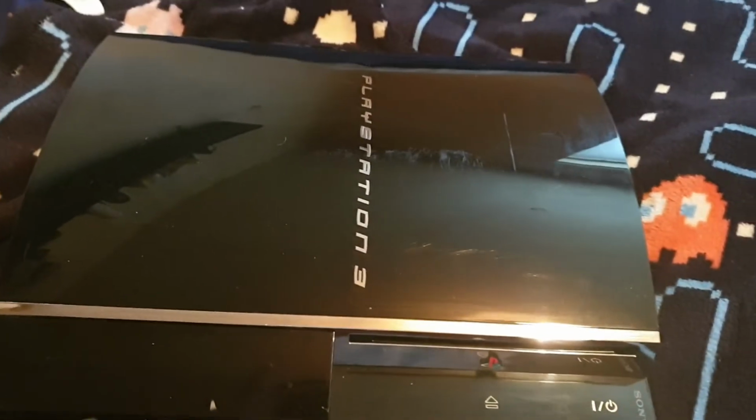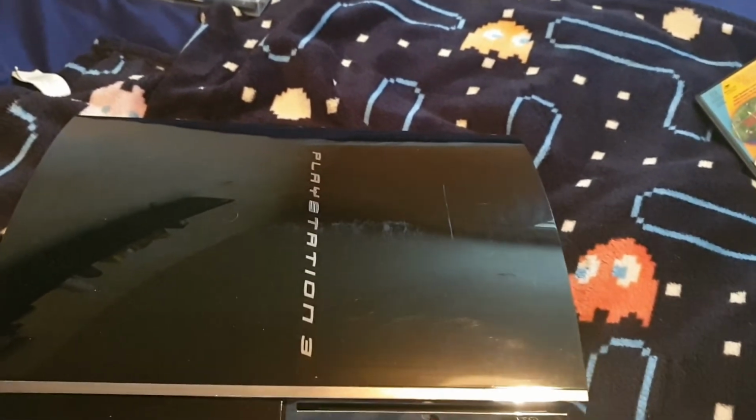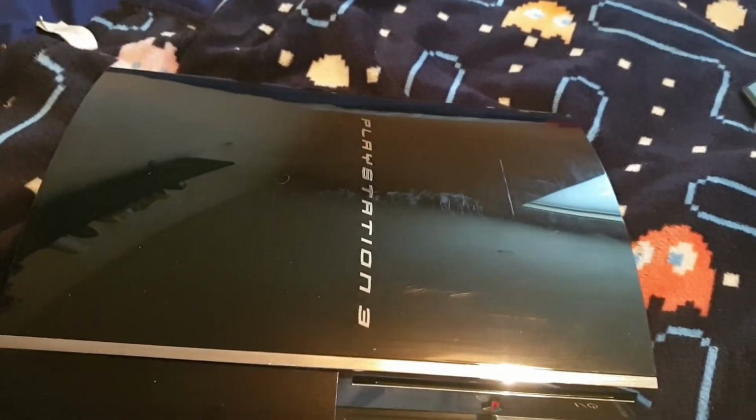So that's the pickups from March to now. There is a couple of this generation games out that I've bought, but nothing serious. Everybody's bought them and stuff like that. So I'm not gonna show them.